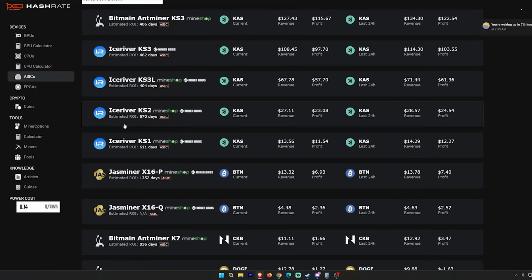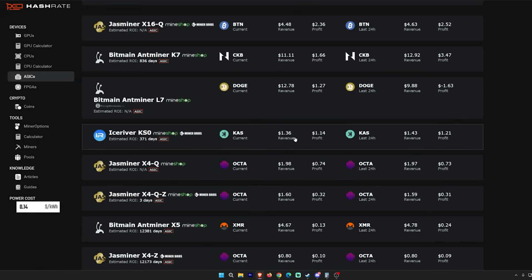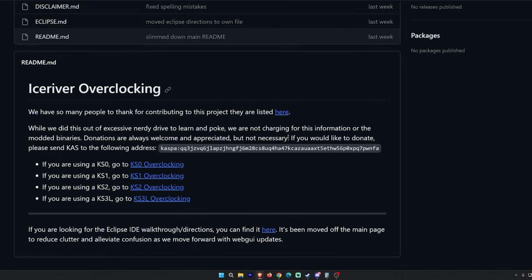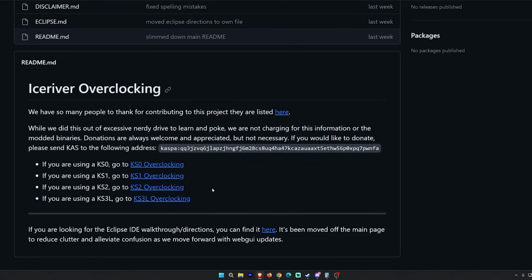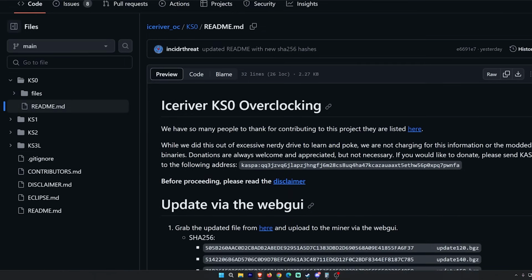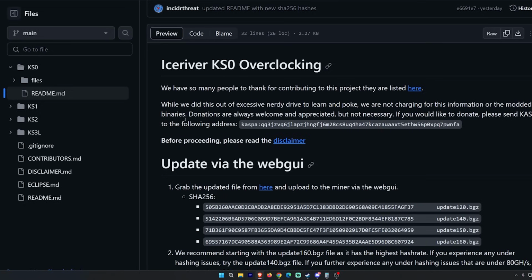So KS2, KS1, $27, $13. KS0 is now $1.36. Granted, if you are doing the overclock, which I want to talk about now, most of you, if not all of you, have probably already heard about the Iceriver overclocking. It's very easy to do now. The first iteration of it was not very easy. You had to use a manual program, like Eclipse or something, download it and do a bunch of manual stuff. But now there's a very simple way.